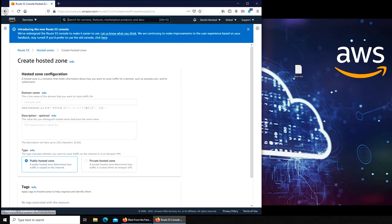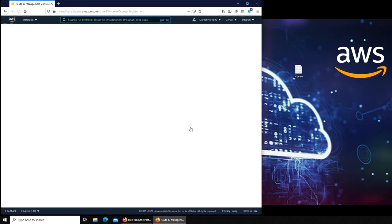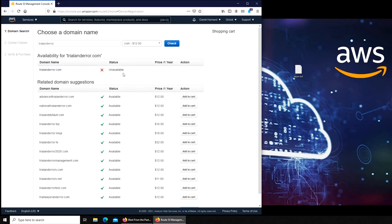So let's go back to the previous screen and we're gonna try to see registered domain. So from within here, it tells you what will be the charge to register a domain. There are different domains that you can buy through AWS, and there are tons. Wow, look at that, the whole list. Okay, so let's try trial and error, see if this domain is available or not. Actually, it's not. Advanced trial and error is available.